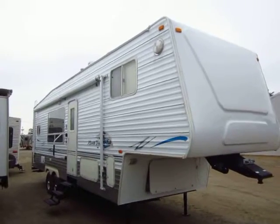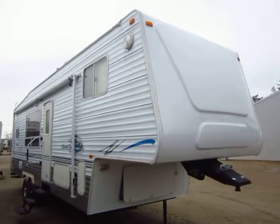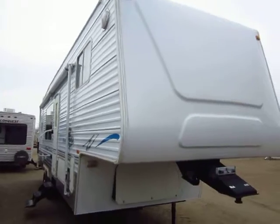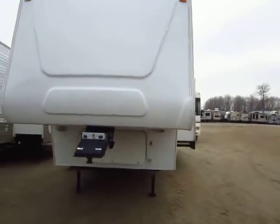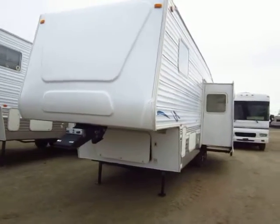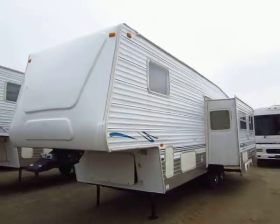The Skyline North Trail 2805 here at Haylett RV of Coldwater, Michigan. This is a half-ton towable rear kitchen couples coach. It's got a couple bumps and bruises here and there. I'm going to touch on those as we go. I'm going to show you some of the high points as well.